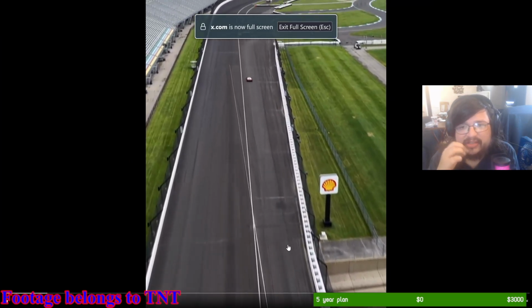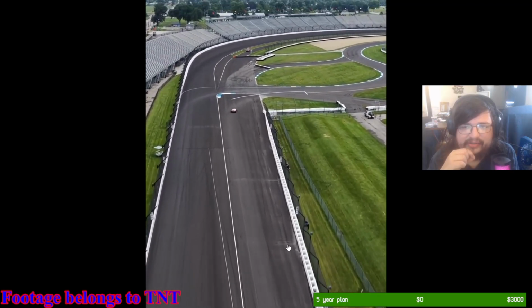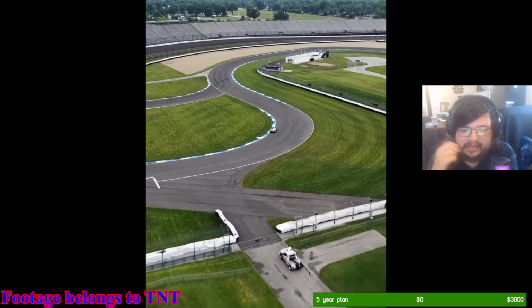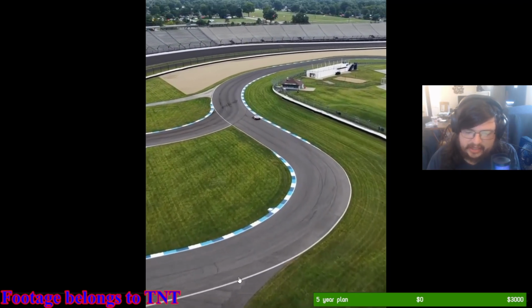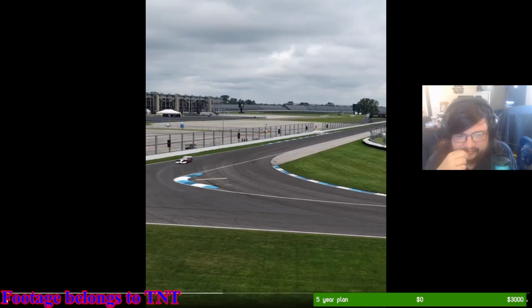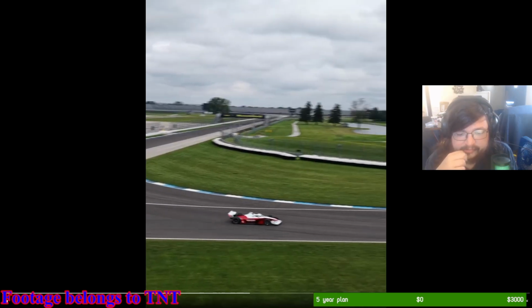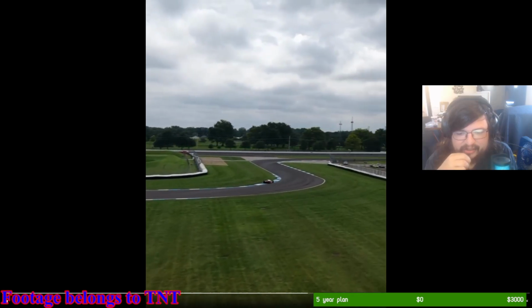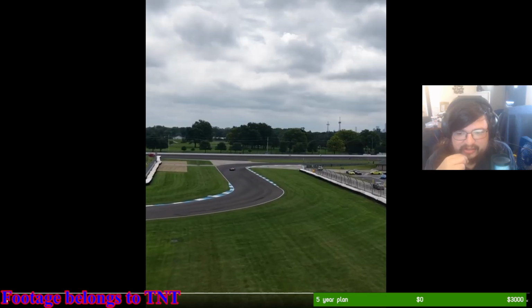And I believe this is a drone shot. You can tell how much it rained in Indy. Even though the sound is beautiful, I'm really excited for the future of IndyCar. They think I wouldn't like a new car, but I actually love it.